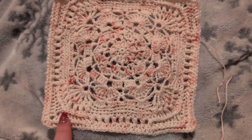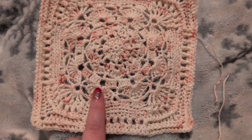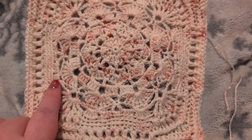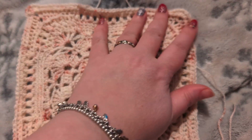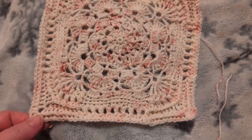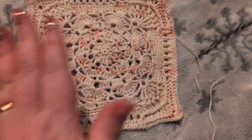It's got puff stitches there and here, and it's got clusters and just the pretty little chain bits. I really like it. I don't know how I'm going to join them yet. I'll probably do some sort of invisible join on the back, because the whole point of it really is to show the fade.